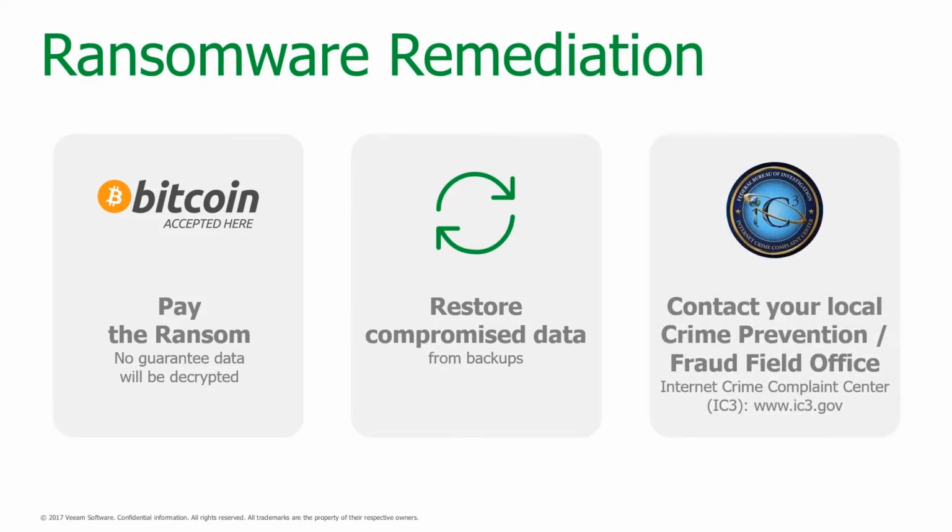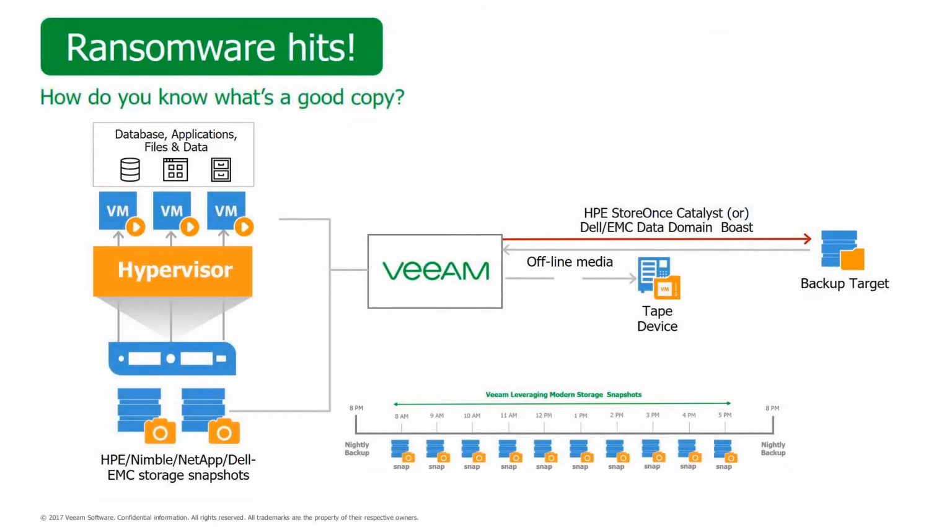Don't just do a Veeam restore and just shoo it under the rug. It needs to be reported so others don't get impacted as well. So let's talk about a couple options. So if ransomware hits, and let's say, for an example, it infects a few of the VMs, maybe your file server, maybe your Exchange server, SQL, whatever houses your actual mission-critical data.